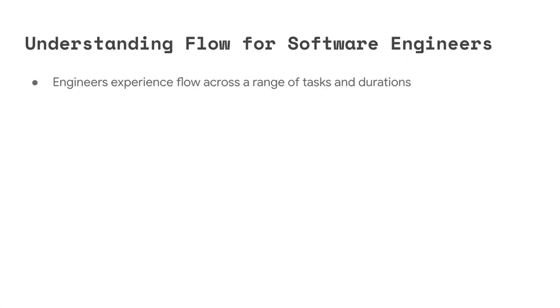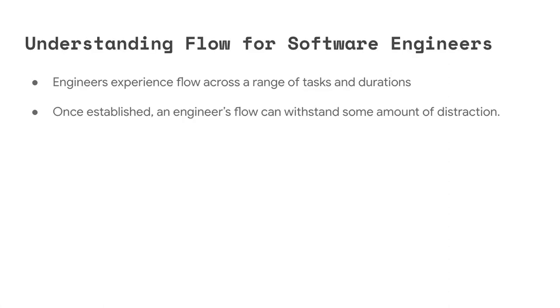We found that engineers experience flow across a wide range of tasks and durations, not just coding tasks. We also found that once established, flow could withstand some amount of distraction. Most often, the engineers in our sample reported being able to respond to messages from teammates and quickly resume their main task without breaking flow.